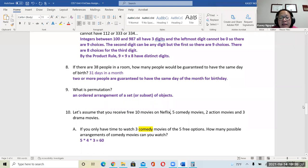So we would start with 5. That's the comedy movies that we were given. Watch a movie, reduce down to 4. So we multiply it by 4, watch another movie. Then we would reduce that down by 3, multiply it by 3, which gives you 60 possible ways to watch your movies in a certain order. I can watch movie ABC or CAB or BAC, okay, and so on. Out of the 5.